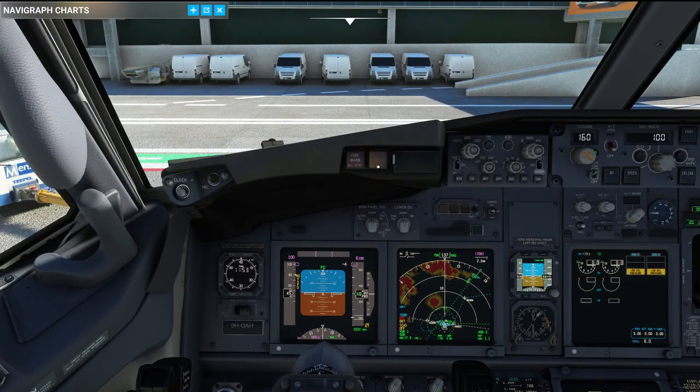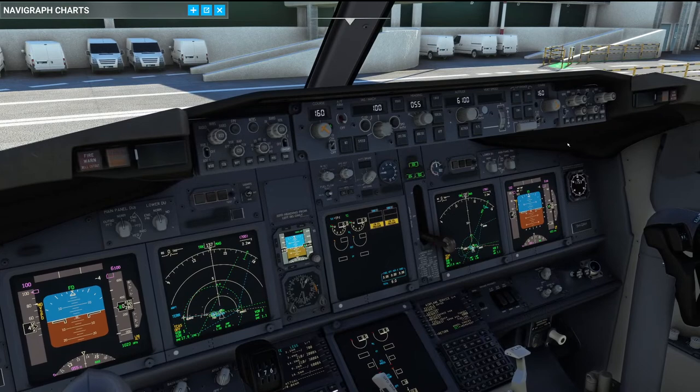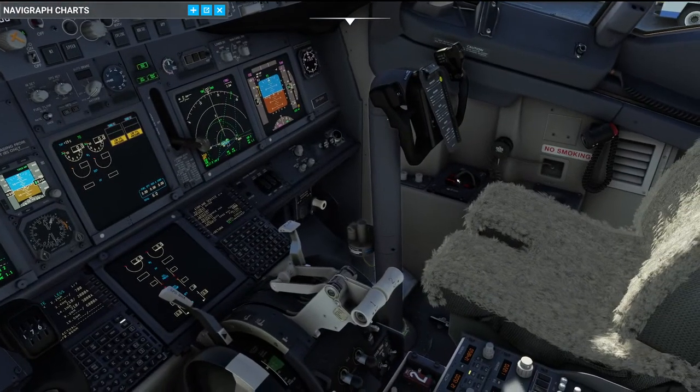Alright, so that's the point where we could start our departure briefing now. So let's go ahead and do that. Our colleague should be back from the walk around. So are you ready for the departure briefing? Just quickly going to do his setup as well.